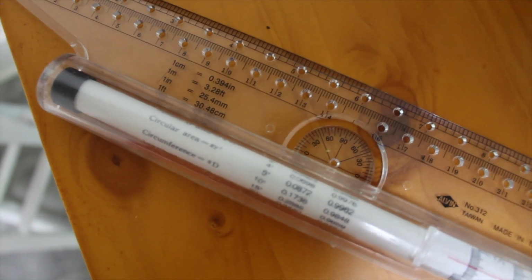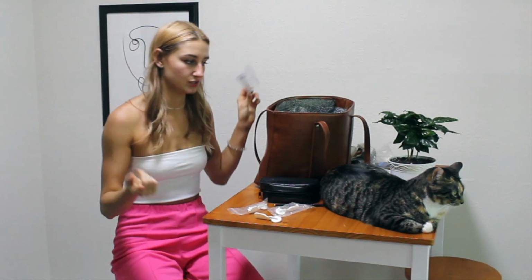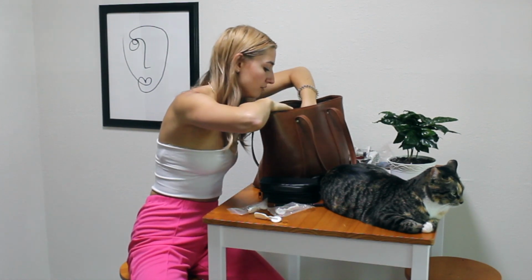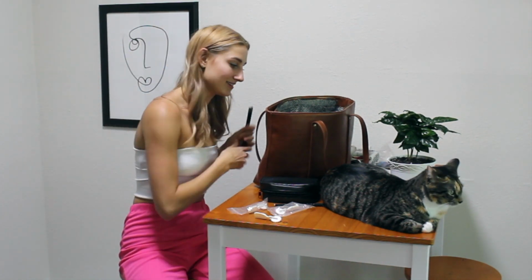But these are used in your x-ray classes, so toggle and x-ray analysis, whenever you have an x-ray up and you have to measure it or do certain angles. I also don't have my protractor, which you use for drawing angles. I should have, though. These aren't graphite pencils, but you have to have a graphite pencil to draw on the x-rays. So these are just regular pencils though.